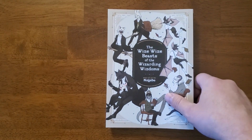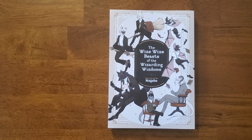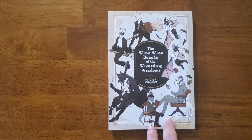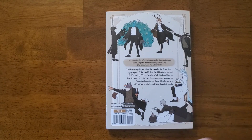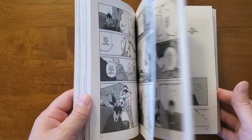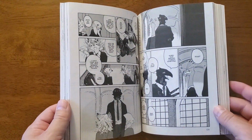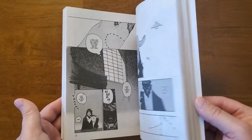And then I picked up this book, The Wise Wise Beasts of the Wizarding Wisdoms by Nagabe, the same creator as The Girl from the Other Side. I actually didn't even know this book existed. And I just happened to see it when I was searching on Amazon, so I decided to pick this up. I assume it's some sort of short story collection, but yeah, so got the kind of lots of blacks and dark colors that you kind of see in Nagabe stuff. Lots of anthropomorphic animals.